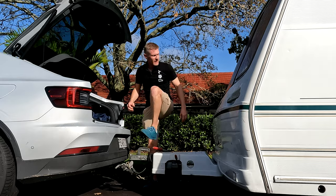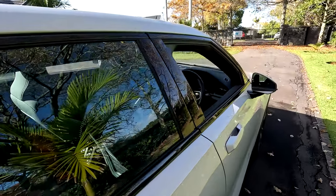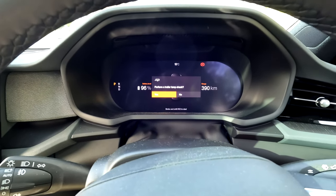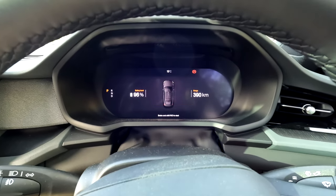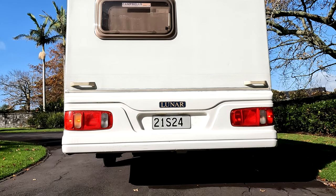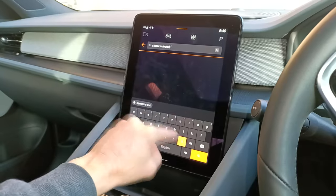All right, something cool about the Polestar 2 is that you can connect a trailer and it has an automatic light checking mechanism. It'll ask you, do you want to perform a trailer lamp check? Yes. And then it'll say, check the lamps. With the caravan's lights all tested fine, I got busy installing a mobile app called A Better Route Planner.